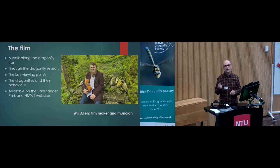There was brown hawker. We saw a few, but they were too difficult. There was southern hawker, which we never saw on the Dragonfly Trail. It's just in the woodland. And also broad-bodied chaser, which I just saw one female once, so I don't think it's a regular species there. On the plus side, we found a scarce chaser, which hadn't been recorded before. So it just gives you a feel for what could turn up on any visit anyway.